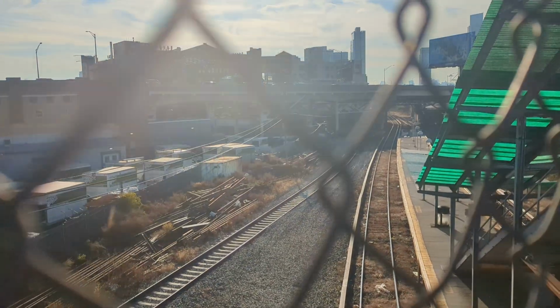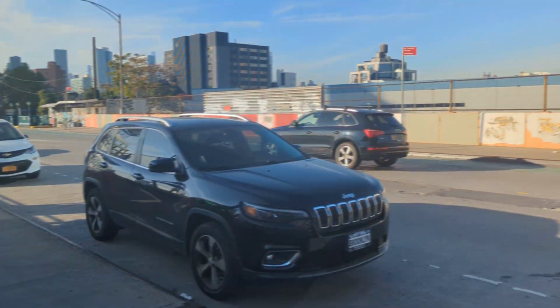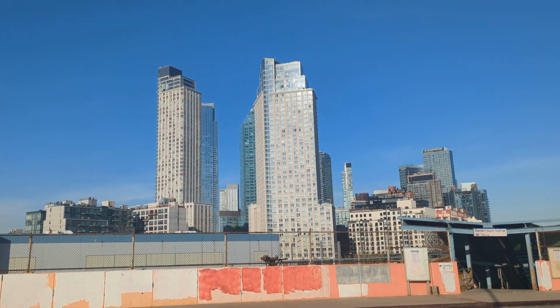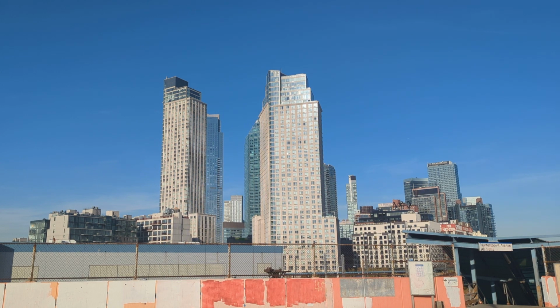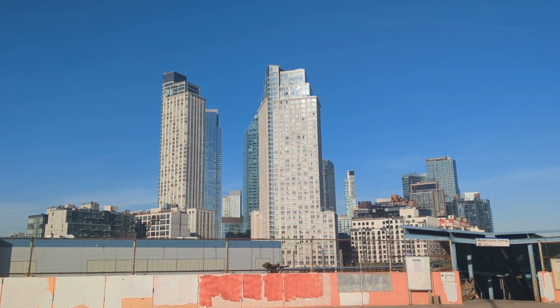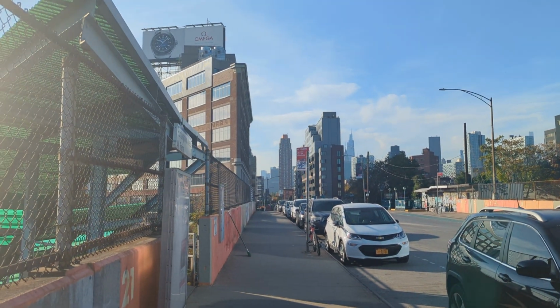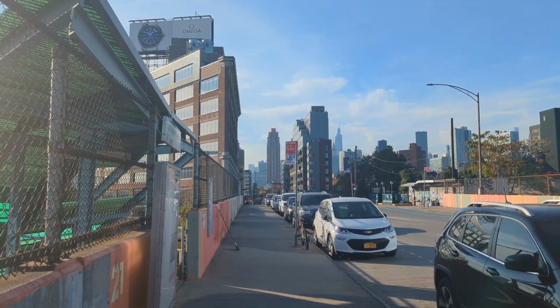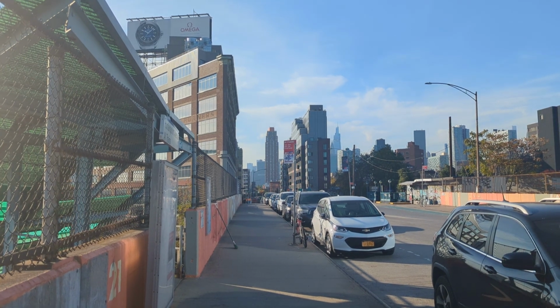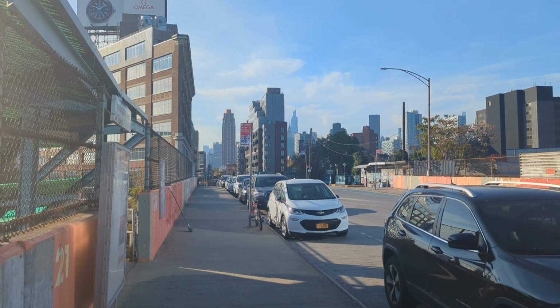But anyways, I think we'll close it off here. This is the Hunterspoint Avenue area. There's Long Island City, that's the area near Court Square, Queens Plaza. And down here is the area near the waterfront, Hunters Point. And there's the Chrysler Building.